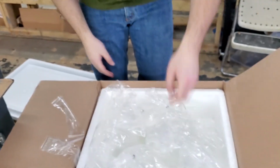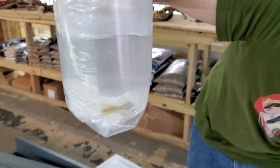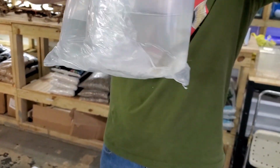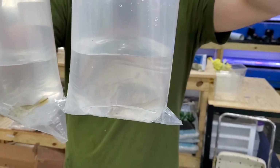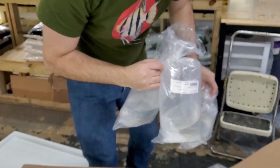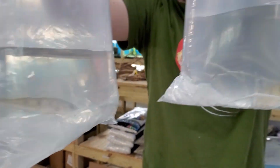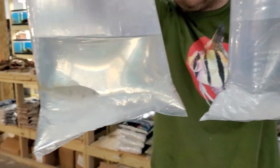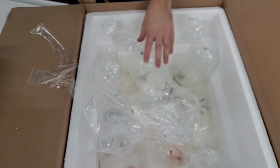Should have six of those. There's another one. Another one. Another. There you go. Bass. Six of those. Pretty good size, too, for peacock bass. Lots of peacock bass there.